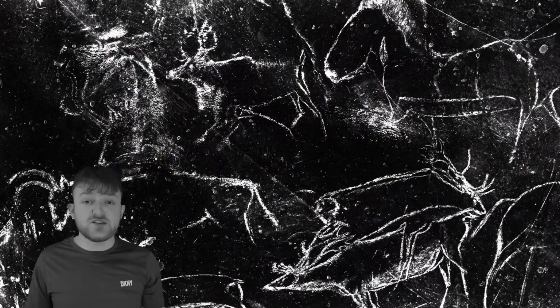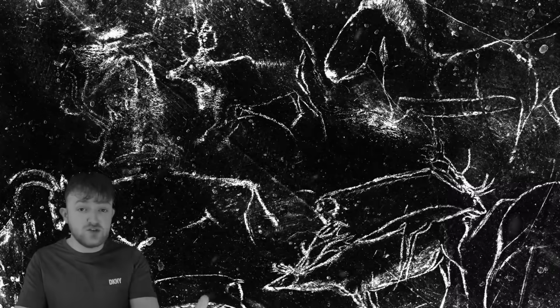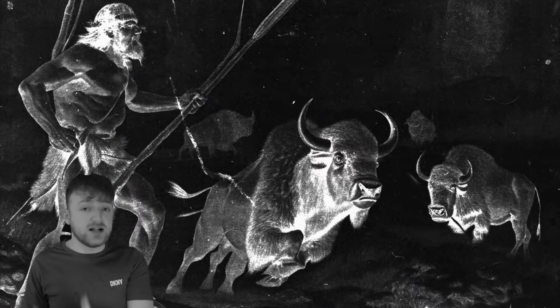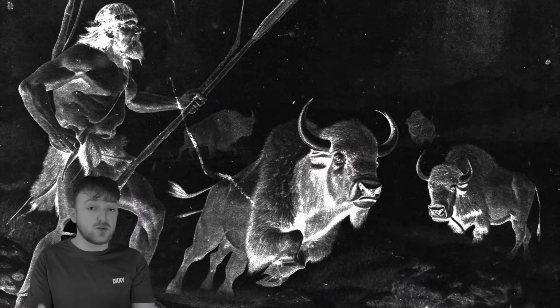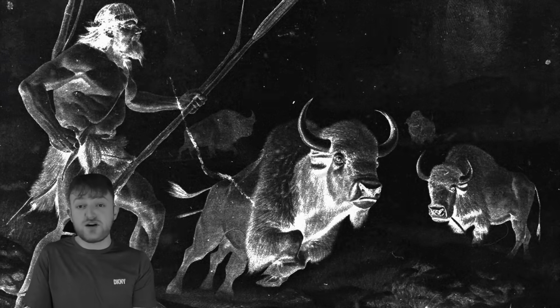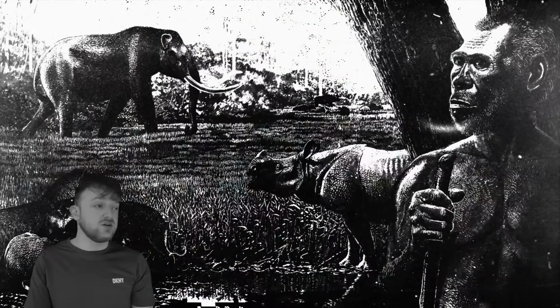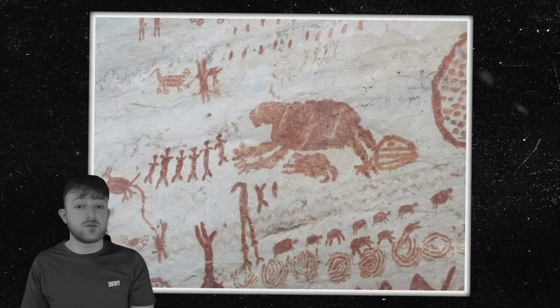Even more common than hand stencils are paintings of wildlife. Of course, wild animals had a huge significance in the lives of cavemen. Their meat was a source of food, their pelts were a source of clothing, their bones were a source of tools, and their teeth and claws were a source of death. And don't forget, there were a lot more animals roaming around tens of thousands of years ago than there are now. Take a look at this 20,000-year-old painting from Colombia.